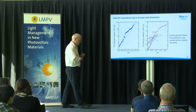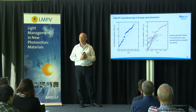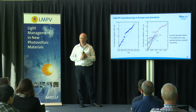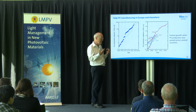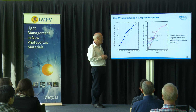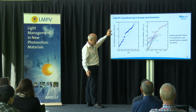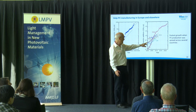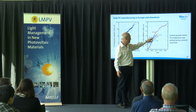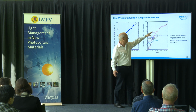I think it's important for the way to go to terawatts to have PV manufacturing all over the world, not just in China, especially in Europe, in the US, maybe in other countries like the Near East, or India is picking up. And why? When you look at the growth, this is the total production capacity in gigawatts. When you look at when it was actually going up steepest, it went up steepest when there were many countries together producing solar cells. And once China took over, it slowed down again.